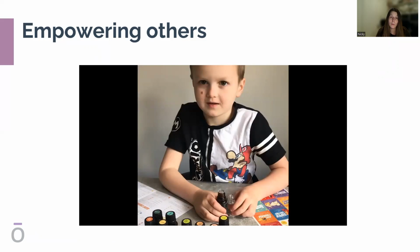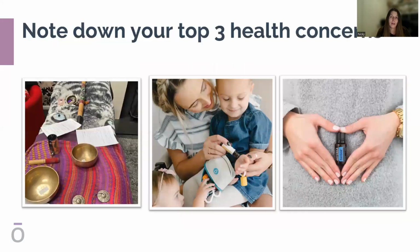And what we want to do is we want to empower others and share with you how wonderful these oils can be for you. So what I'd like you to do to start with is to note down three of your top health concerns. Ideally, please make one about you. We're very able to look at other people. I definitely know as a mum, it's like, oh, I need to think about so and so and so and so, but think about yourself.